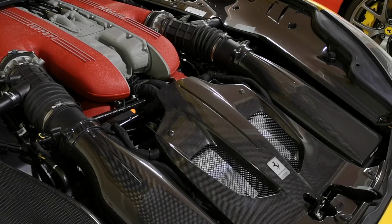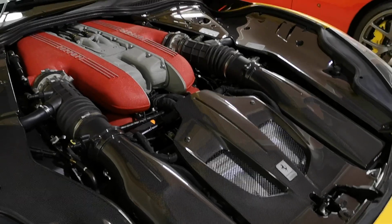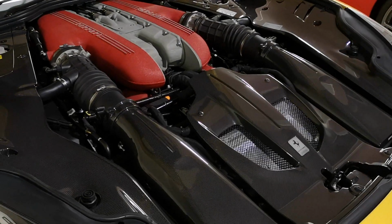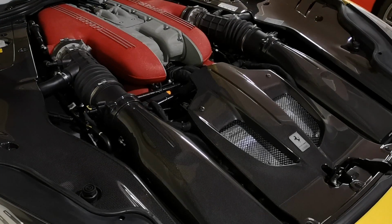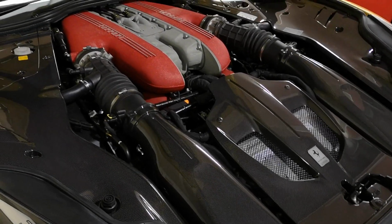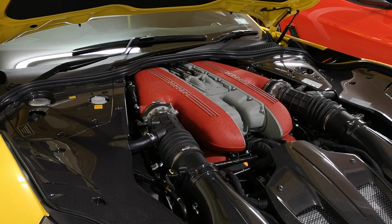And slightly heavier? I don't actually know off the top of my head. It'd be similar, but it's a little bit more civilised than this. But this is kind of built as a more track focused car. And the 812 is more all-purpose, but the 812 is certainly no slouch. It's a very quick car.